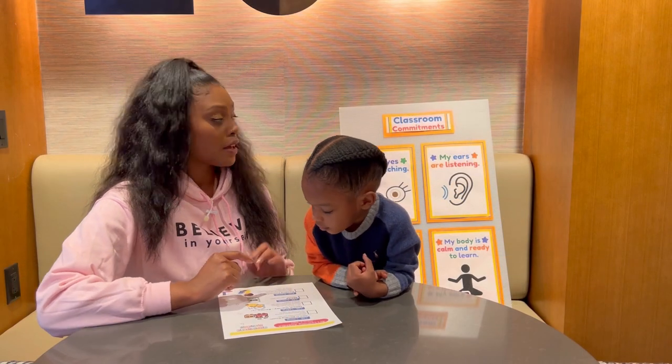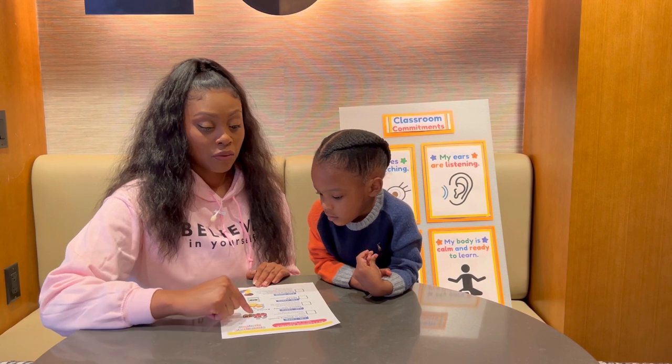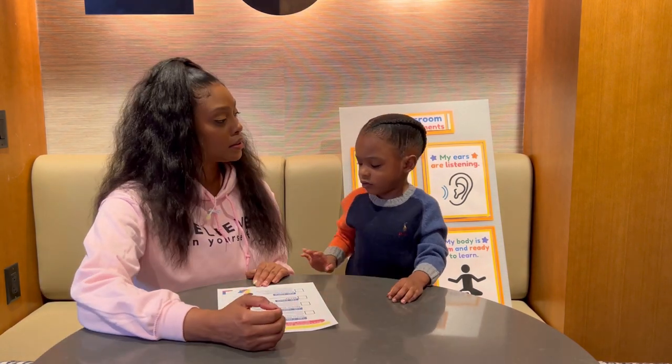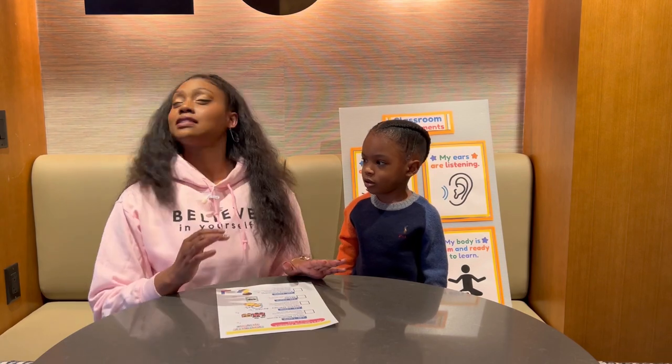Our agenda, and then we'll review our classroom commitments, okay? So first, we're gonna play a game with words, and we're gonna use a train to practice that, okay? And then when we're done... This train doesn't really move, but you'll see in a second, okay?